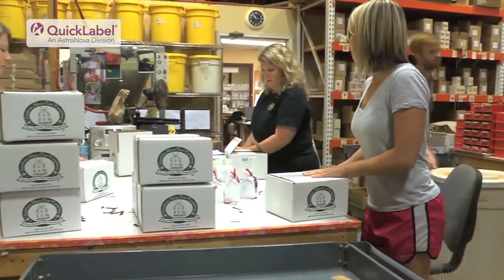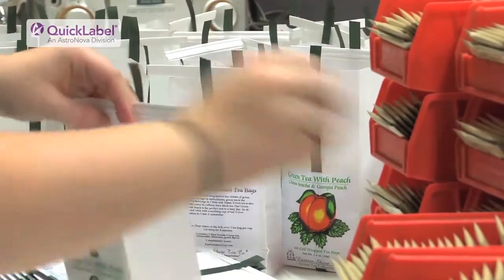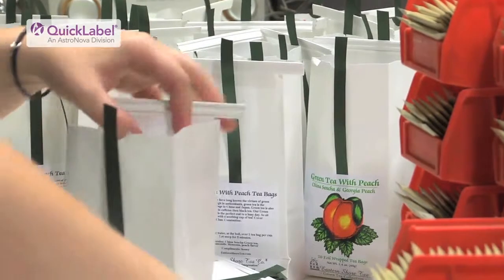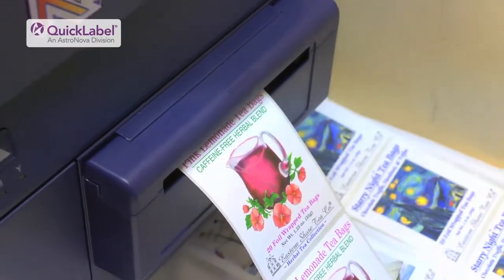We do a lot of corporate items for major corporations, gifts and promotions, things of that nature. A lot of the museums that we private label for have actually contacted us and said, what did you guys do to the labels? They look great. So we are just as happy as we could possibly be.